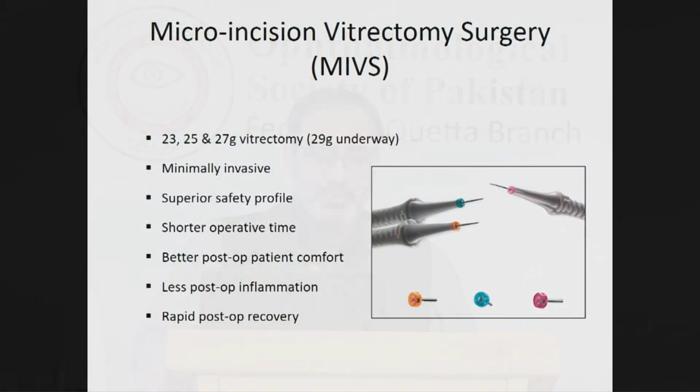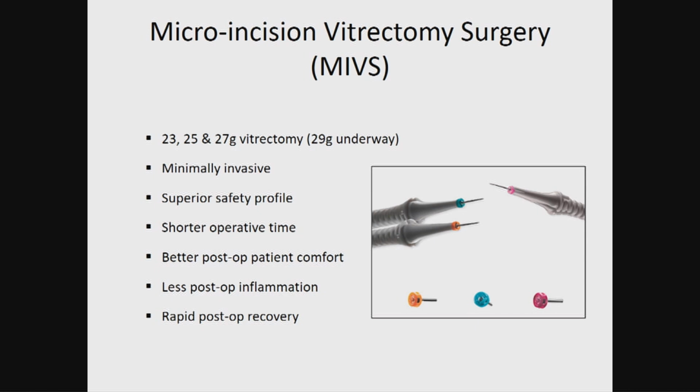But then in the early 1970s, Machemer was actually the father of vitrectomy, and he started machine-based vitrectomy, which was later on converted into 3 ports by O'Malley using the pneumatic cutter. So things were getting improved, and now we are in the era of micro-incision vitrectomy surgery.